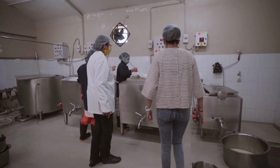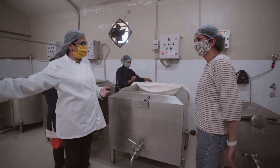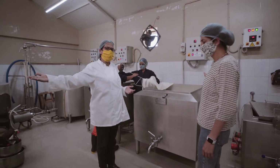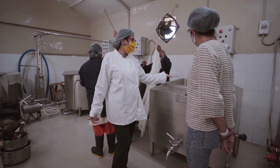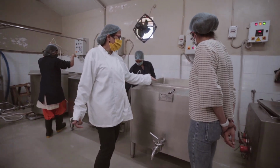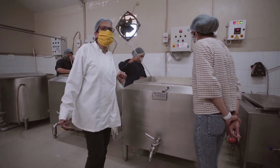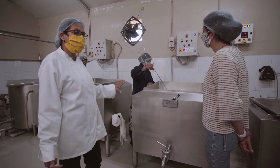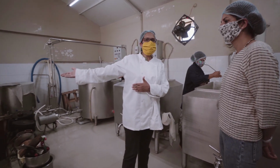After pasteurization, we put it in the chiller to bring it down to optimum temperature. I see. And then we add culture and rennet. And now this curd has set and it's been cut and it's ready for cooking. Once the curd has cooked, it'll be drained and then set in molds.